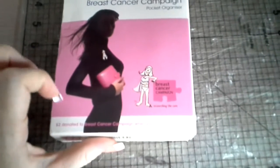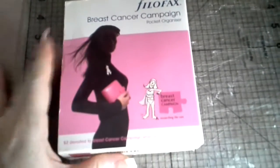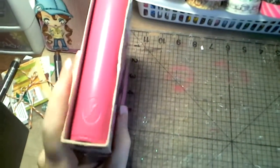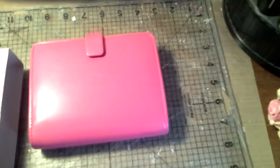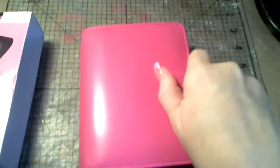I am going to definitely order this in the personal size because look at the color. It is gorgeous. Insane. Look at the pink. Oh, it's got the Filofax there. Let's open it up. Look at that. Oh my God. It's gorgeous. I'm in love. Love it. I need this in the personal size. I'll be ordering this later today.